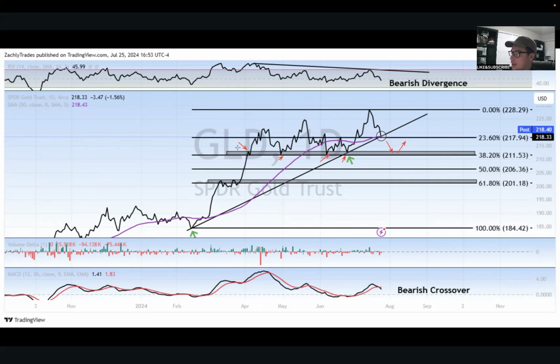Now, does that result in something like this, where we potentially bounce, consolidate just to move lower and flush through again? Yeah, maybe that's the case, if things are really bad in gold. But for right now, we're not going to jump the gun. I'm being patient. I'm waiting on this. But this does look like a potential short opportunity.